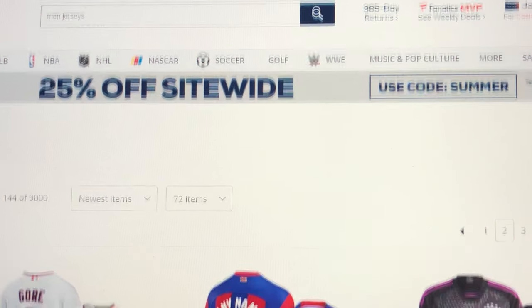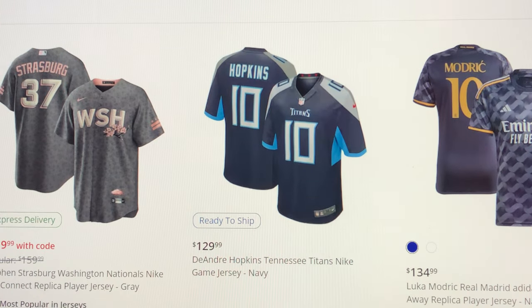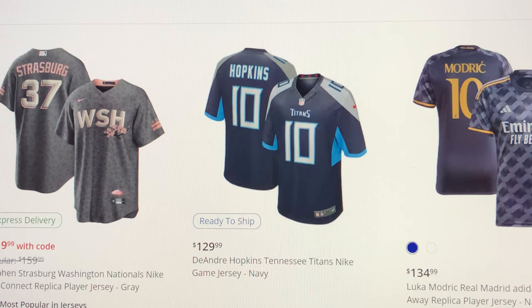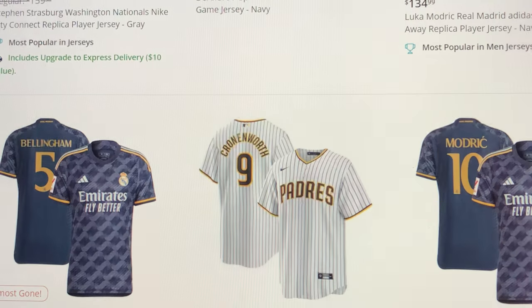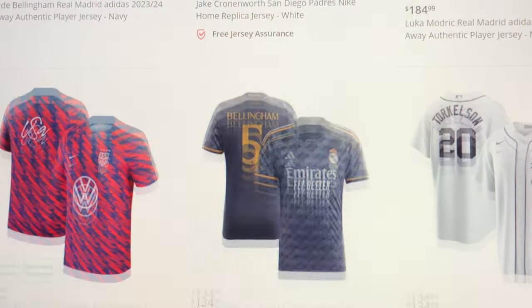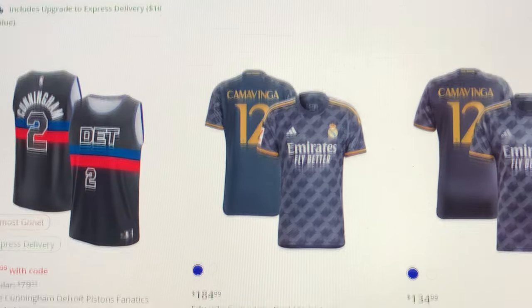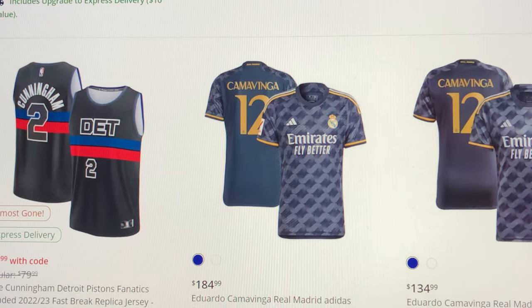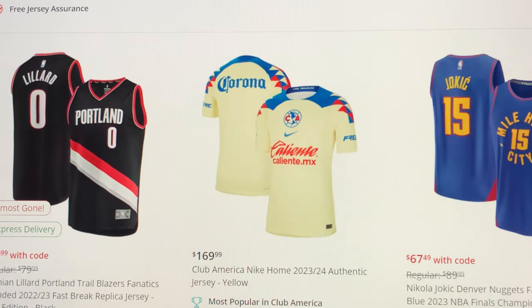we got some really nice throwbacks this week as well. More of the same. Here's a City Connect Strasburg, which I own. You have DeAndre Hopkins, who is now a Tennessee Titan, so you have his Titans replica jersey right there. Real Madrid kits. It looks like a USA kit there. 2023 Academy Pro pre-match top. Torkelson jersey. Cade Cunningham, alternate Pistons. A random Damian Lillard jersey.